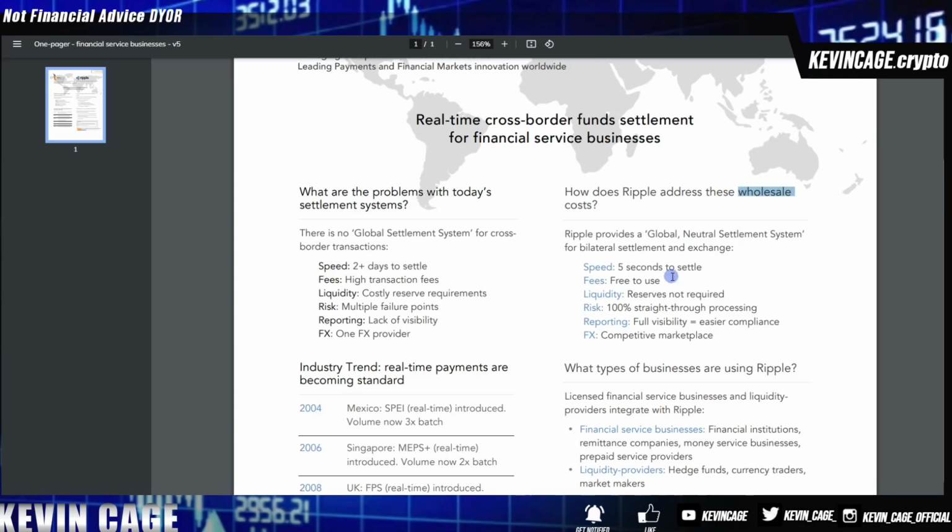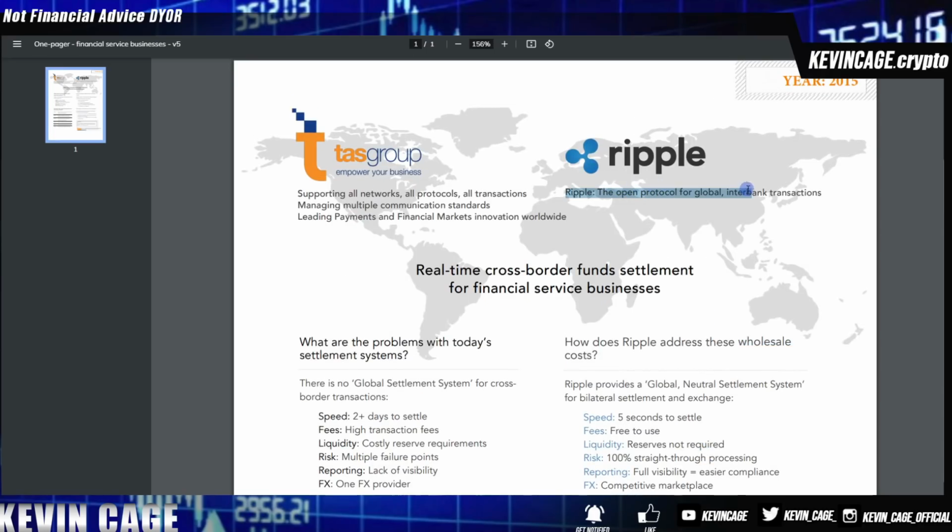Wholesale. Remember, there's two types of central bank digital currencies, wholesale and retail. Retail is you and I, wholesale is the big money, institutions, central banks. Ripple, the open protocol for global interbank transactions, back in 2015. And this one pager was actually made by taskgroup.eu.